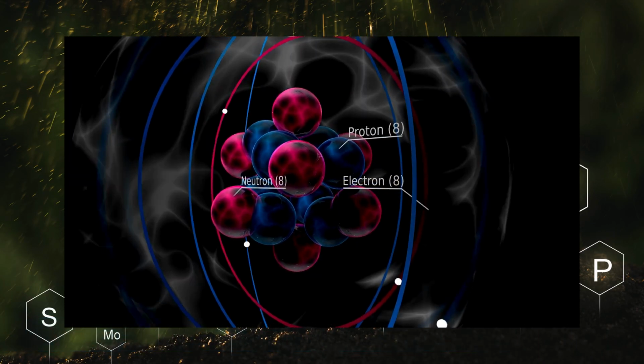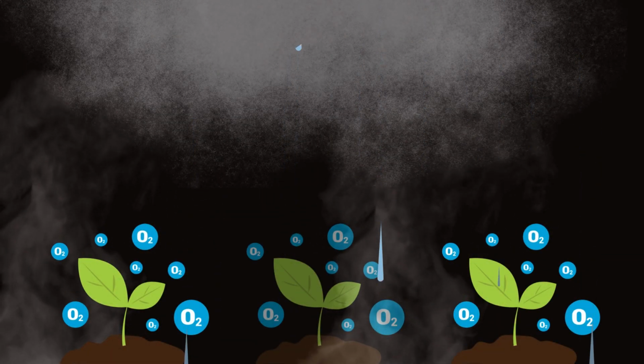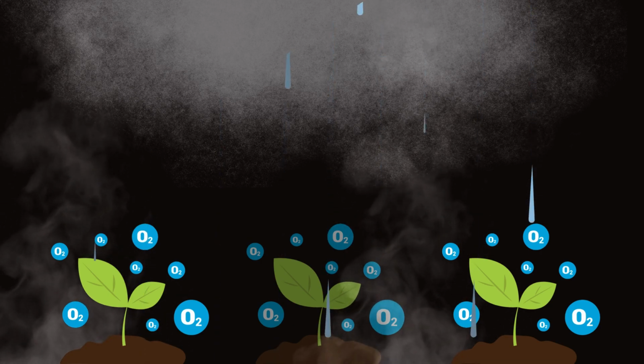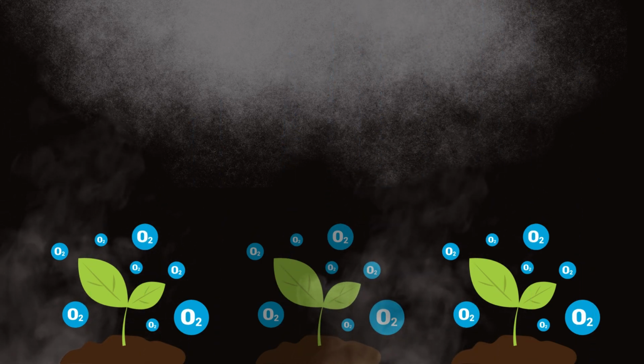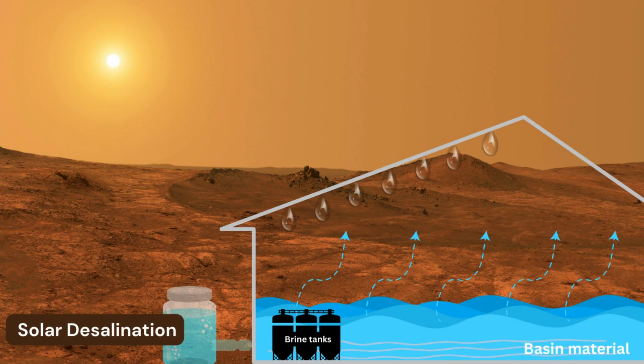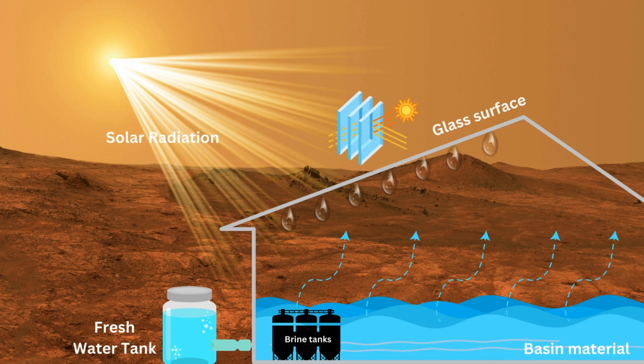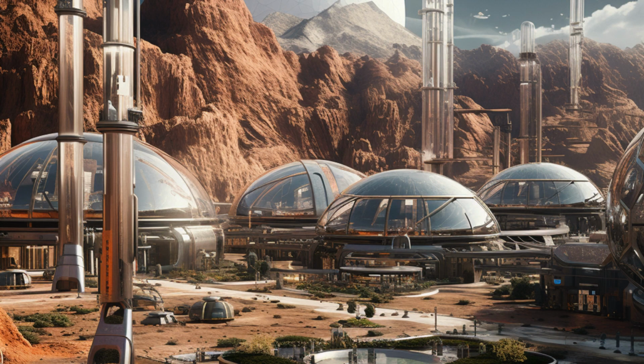Bioregenerative life support systems. Plants can play a role in recycling air and water. Bioregenerative life support systems involve growing plants that absorb carbon dioxide and release oxygen while also contributing to water purification through transpiration. Solar desalination. Solar-powered desalination units could be used to extract salt from briny water sources if available on another world, making it suitable for consumption. This method requires a stable energy source, and the availability of briny water needs to be confirmed.